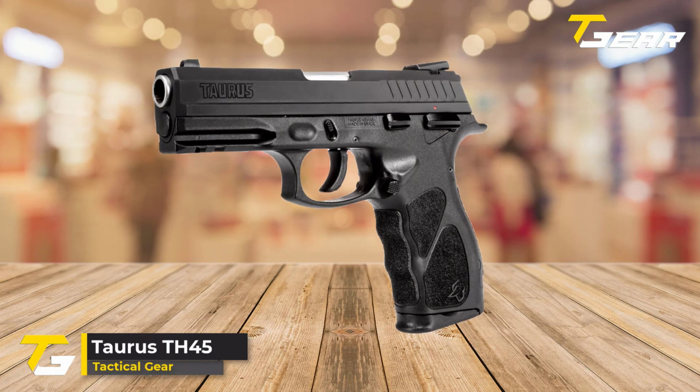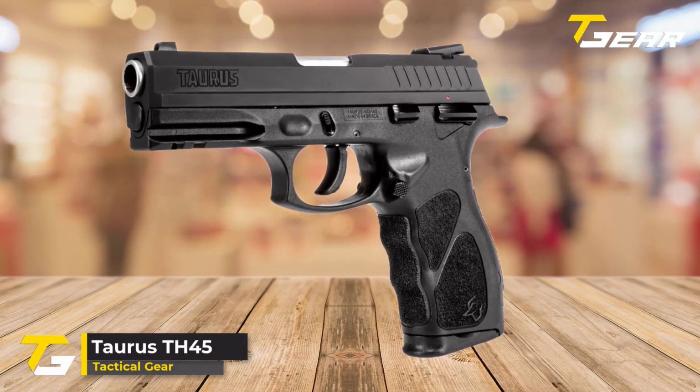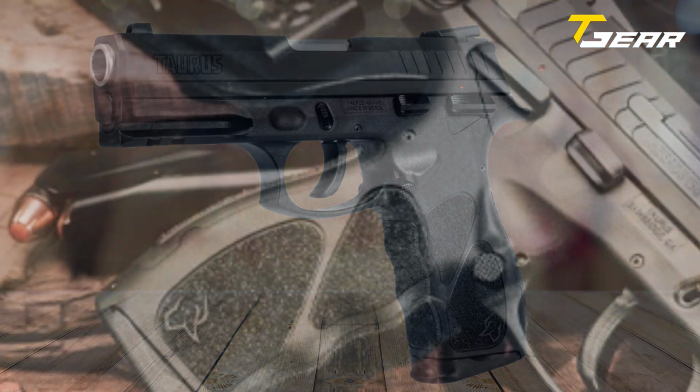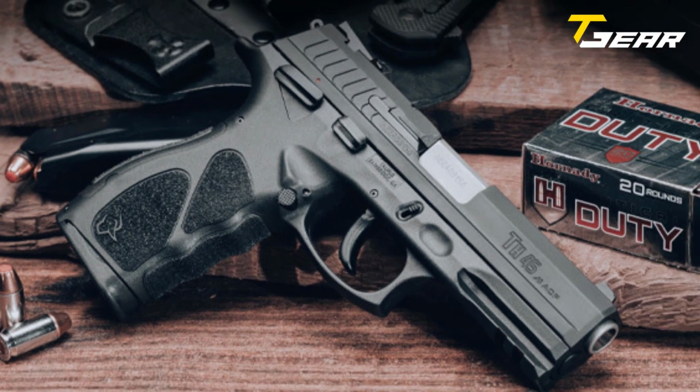Taurus TH45. The Taurus TH45 is a testament to Taurus's commitment to delivering quality firearms at an accessible price, with the TH45 priced at $530.